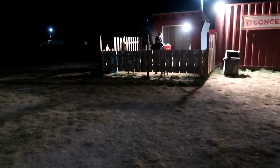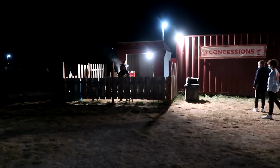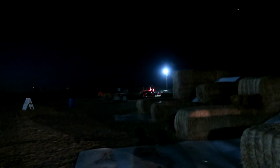Oh, they're making the fresh kettle corn right now. That's my favorite part. It smells so good out here right now. And the slides look extra spooky right now because there's no one on them and they're completely pitch black. But my favorite is you can still do the tractor ride over there. Let's see if we get a little closer to it. Yeah, you can still go on the tractor ride at night, which is super funny.